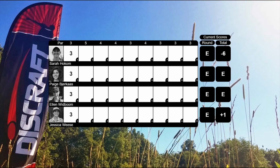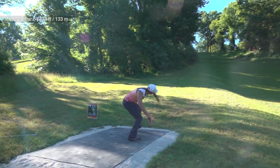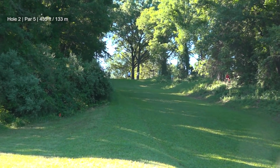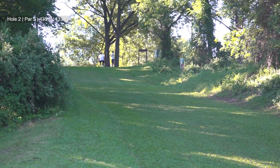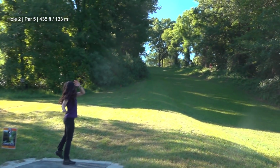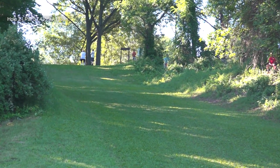Yep, so Hokom has a 6-stroke lead. She killed it yesterday. Oh, gosh. 6 under. Okay, so this one is a par 5, 435 feet, and it's super uphill. As you can see, it's up that cut fairway all the way by those trees where those two dudes in the white t-shirts are standing.